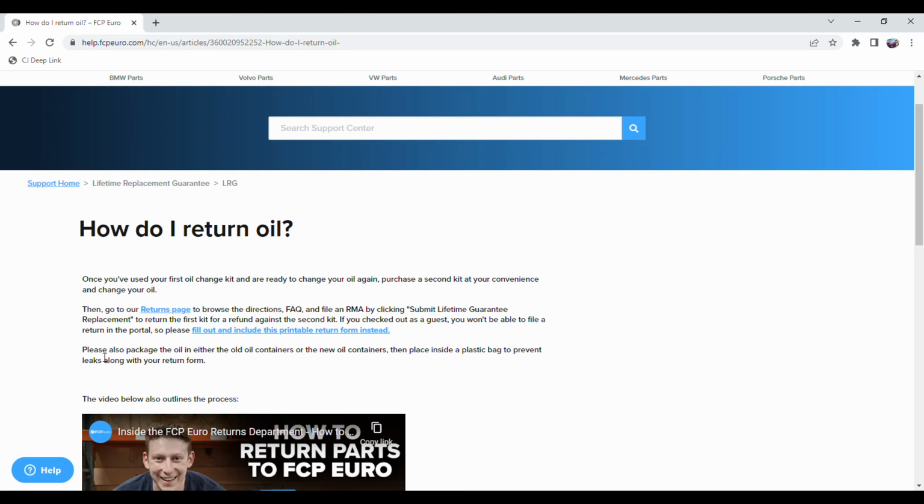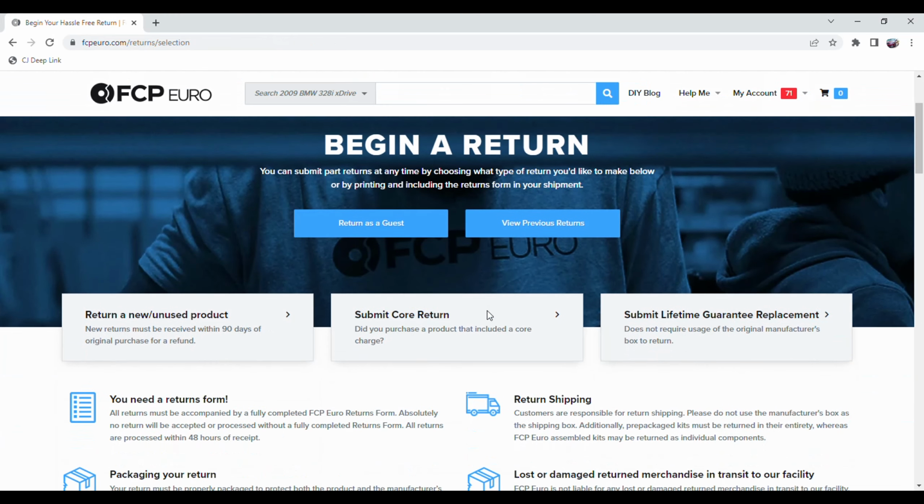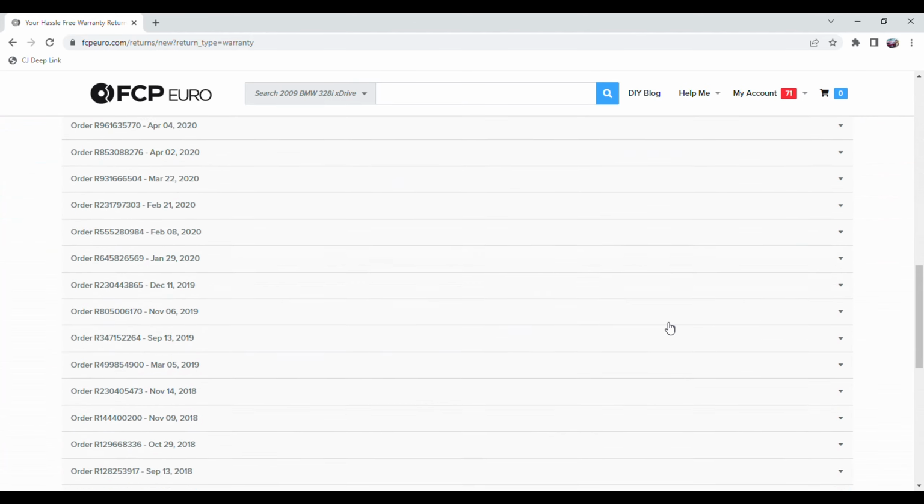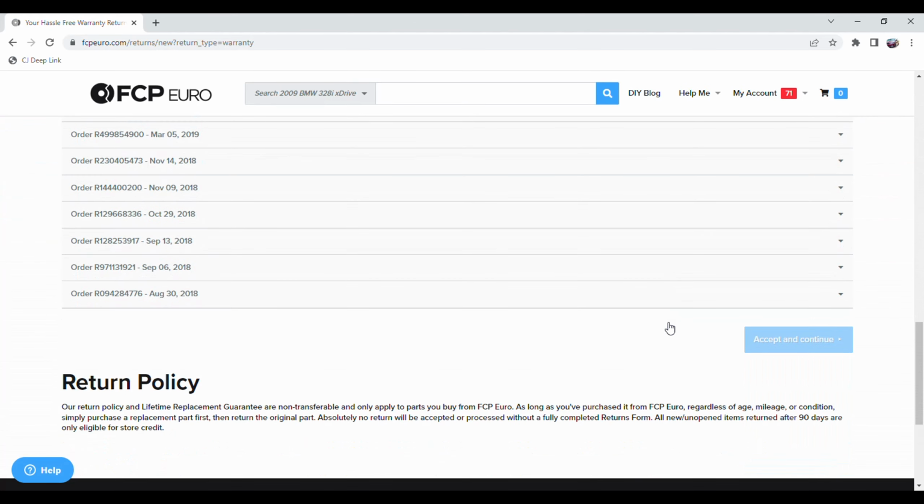And there it also gives more directions. Please also package the oil in either the old oil containers or the new oil containers, then place inside a plastic bag to prevent leaks, along with your return form. So I'm gonna go ahead and go here to the returns page, and then we go to submit lifetime guarantee replacement. And as you can see here, it has all of my orders over the last like 3-4 years.